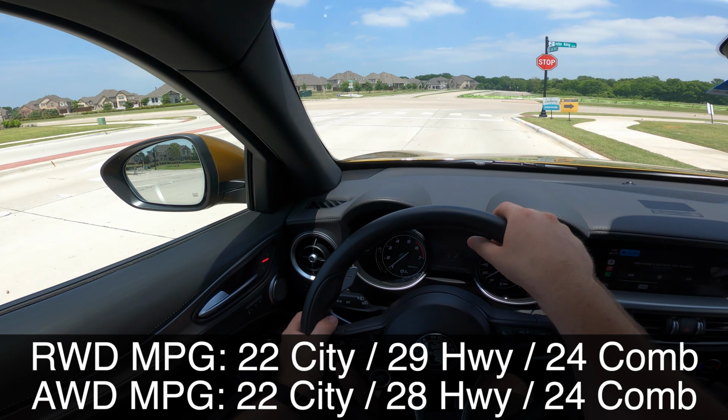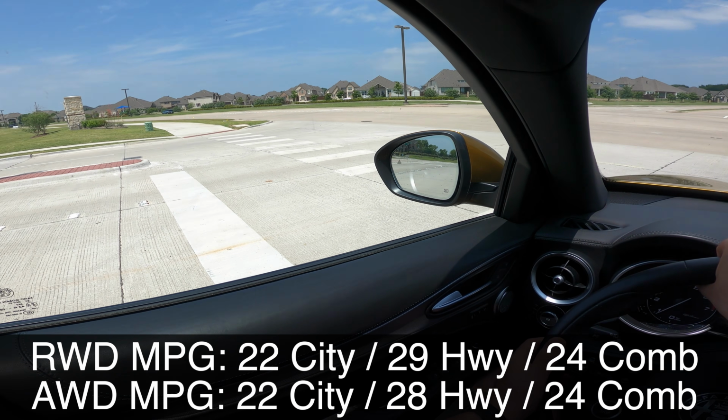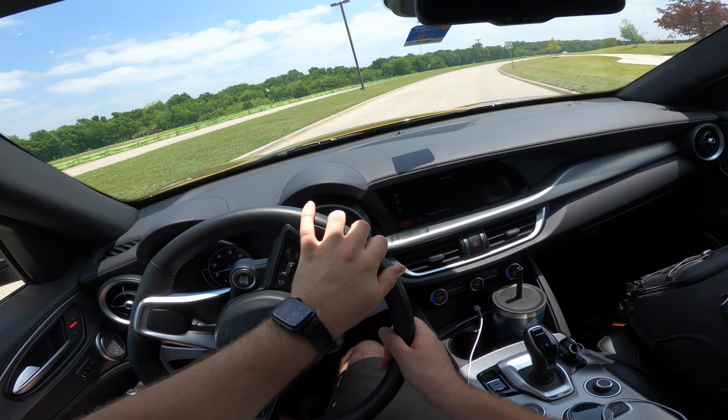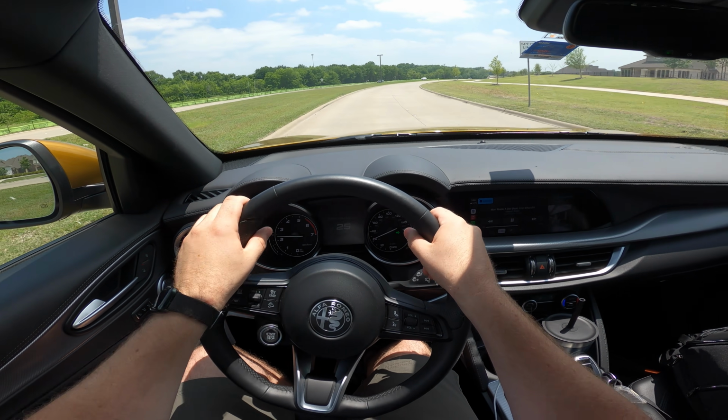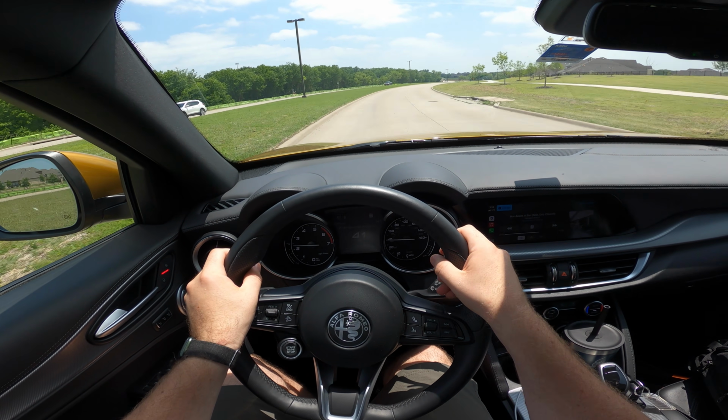The paddle shifters work well. Miles per gallon isn't terrible either, considering how fun it is. 28 on the highway, 24 combined. And we're just in normal mode right now. We'll go through the drive modes in a little bit. But my first impression of the Stelvio always has been the fact that it is just fun to drive. I mean, it feels so playful.